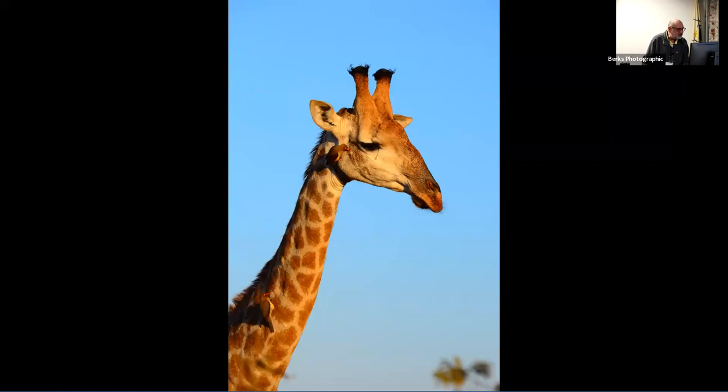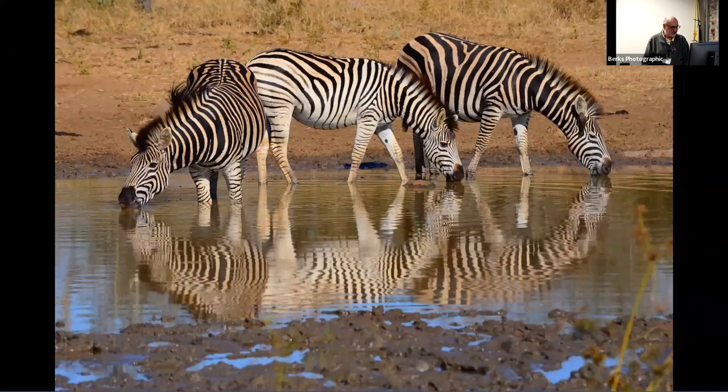And notice here and here. Do they show up? No, it doesn't show up. Okay, well, those are red-billed oxpeckers. When I took this, I knew this was going to be in the show. I couldn't have done any better for a composition.